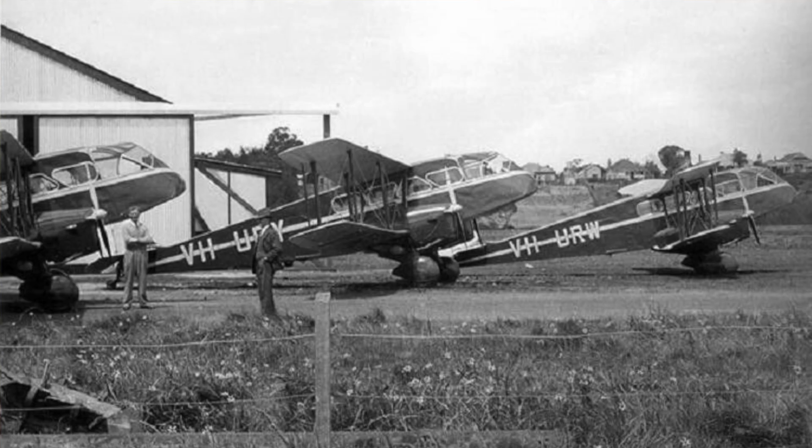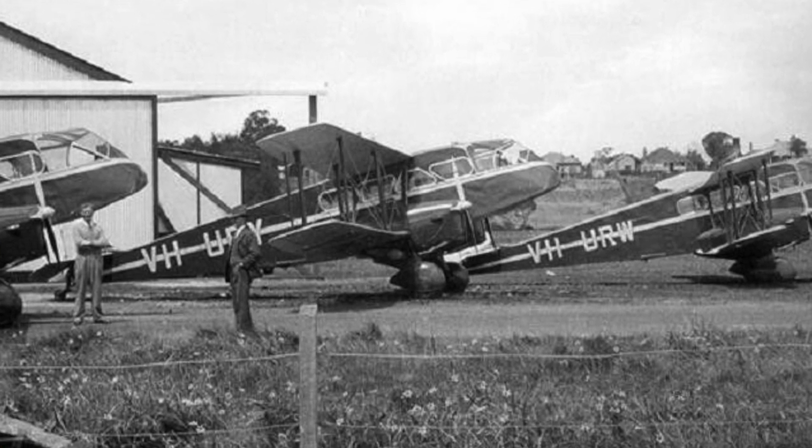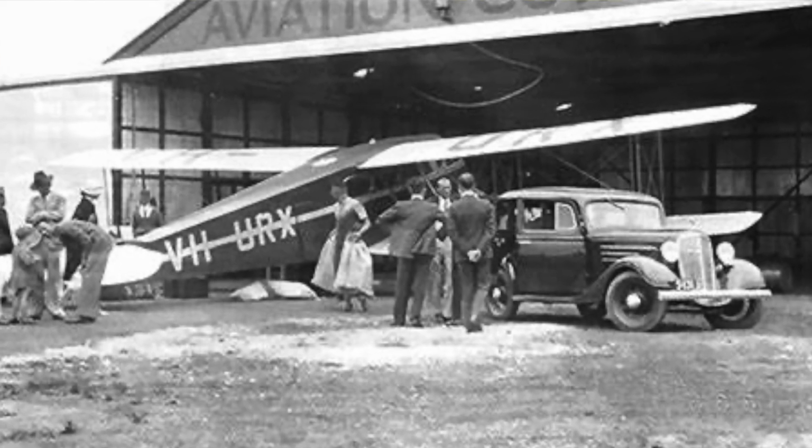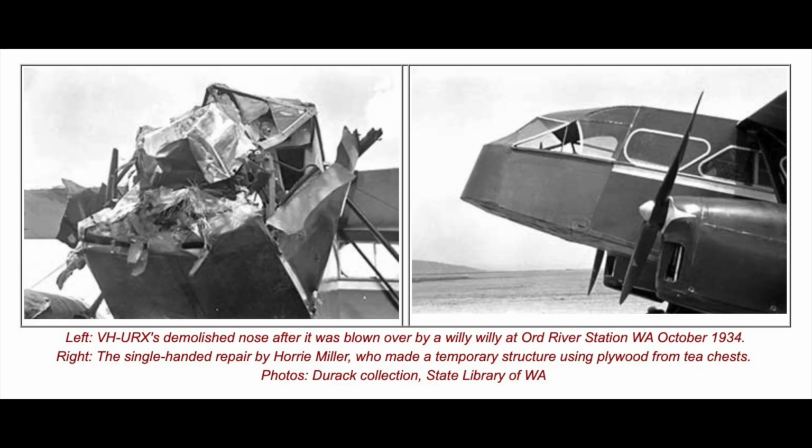It replaced the de Havilland Dragon VH-URX, which had been impressed into the Royal Australian Air Force. This Dragon aircraft has an interesting backstory too. On the 23rd of October 1934, it was wrecked when picked up by a willy-willy while parked at Ord River Station. Pilots George McCausland and Bert Hussey hung on grimly to each wing. However, the aircraft was blown into stockyards, ending up on its back.